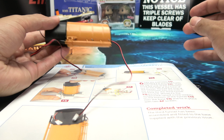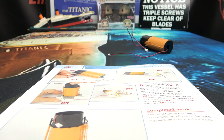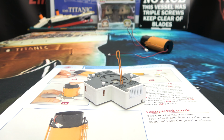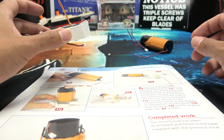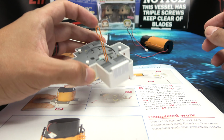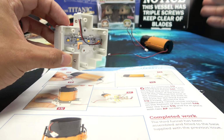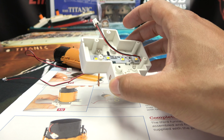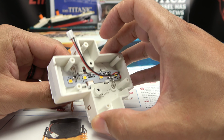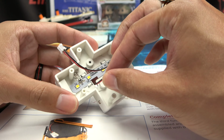Alrighty. Okay. So now that we have done that, now we bring in our base. And looks like we are going to be feeding this through. So what orientation are we holding this in? Looks like this. And looks like this wire is getting fed through where? Looks like it's getting fed through here. There we go. So it's getting fed through like that.